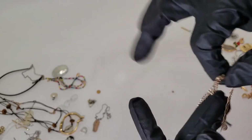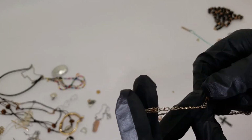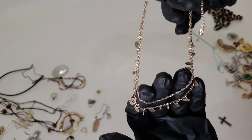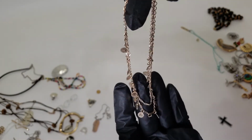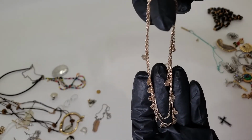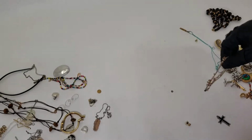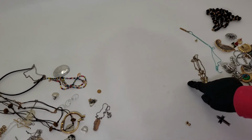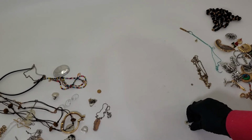Unless you unhook it and hook it shorter. That would be more like an ankle bracelet. That brought it down to about 4 or 5 inches. Yeah, I think I'm going to try selling that. Oh, it's missing a little piece off of it. That must mean other pieces are going to fall off of it.